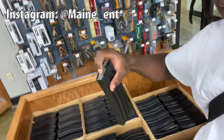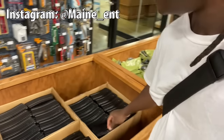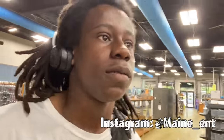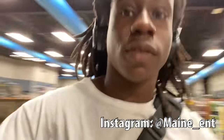It's a steel mag, got a follower. You know how much those are? $11. And a P mag is $9.99. This about to be my new favorite store. Can I use that for my gun? P mag? No, you need an AR-15 for those.